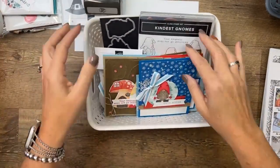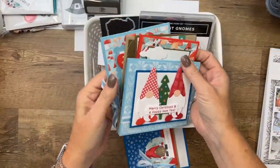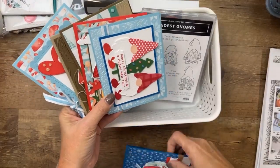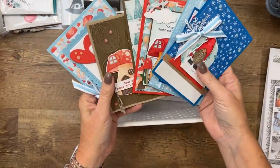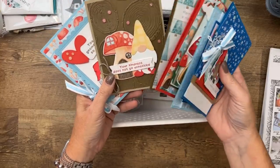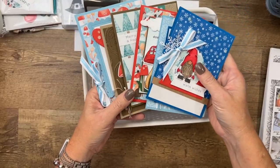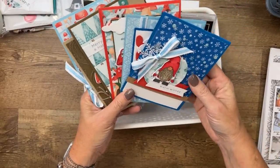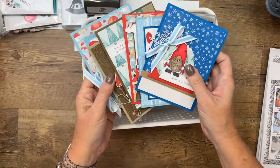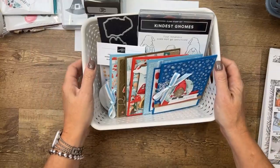My class to go this month is the Kindest Gnomes. The deadline to sign up for this is next Friday. I'm actually going to try to get all the kits cut and prepped next week. They'll probably ship sooner than previously stated because I have to start working on retreat to go stuff. This is a 6-card class. There are 6 cards. You get ribbon, paper, embellishments, and the PDF. So if you're interested in this, please email me for that registration link.